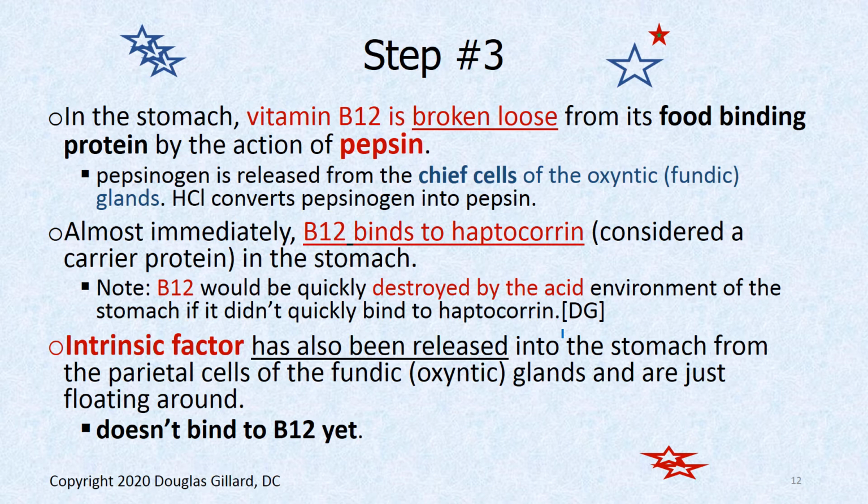Intrinsic factor, kind of like the haptocorrin story, intrinsic factor is also released from parietal cells, and it's looking at vitamin B12, but they don't do anything yet, but it's right there by it. So everything gets squirted out of the stomach into the duodenum through the pyloric sphincter.